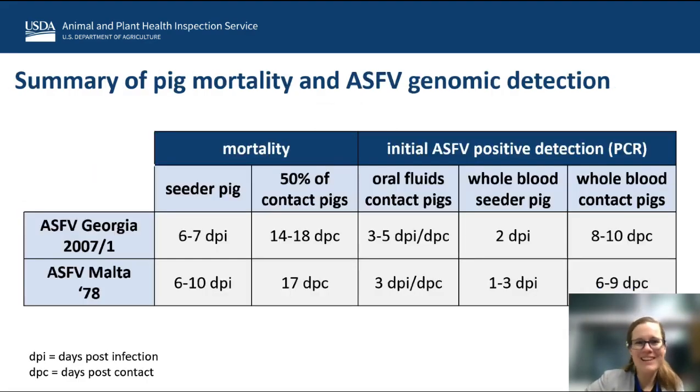So in summary, here are the comparative data of the mortality and initial ASF PCR detection data. So after inoculation of the seeder pig, ASF was detected in the blood within 1 to 3 days, in oral fluids within 3 to 5 days, and within 6 to 10 days in the contact pigs. These data demonstrate the temporal relationship between different sampling methods in the seeder versus contact pigs, suggesting the potential utility in ASF detection.